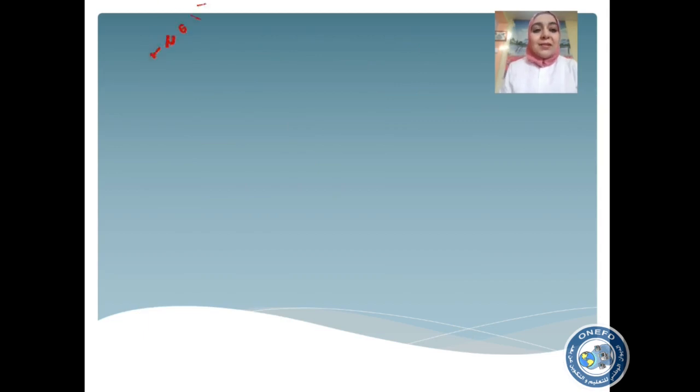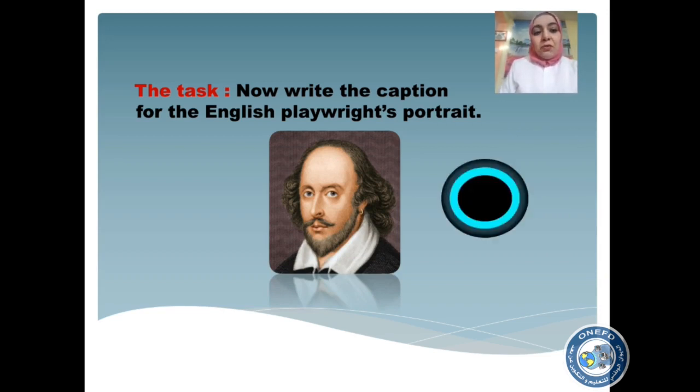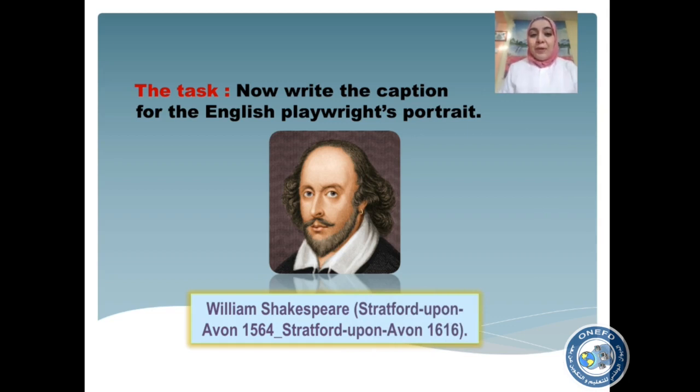Great. Now, let's do the task and write a caption for the portrait of the English playwright. Few seconds to think. That's easy, it doesn't need much time. Just read the name, dates, and places of birth and death. You can use your pause button if it's going fast. Good. So, what did you write? William Shakespeare, Stratford-upon-Avon 1564, Stratford-upon-Avon 1616. This is a caption.